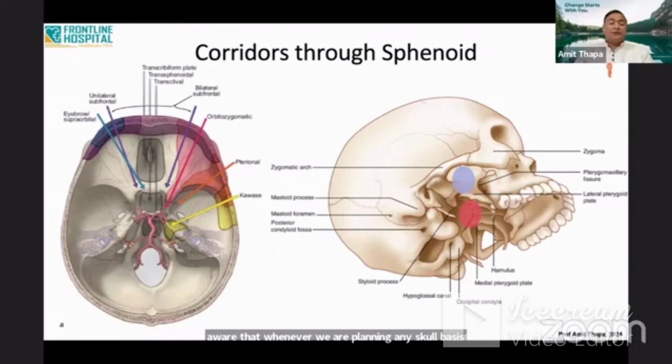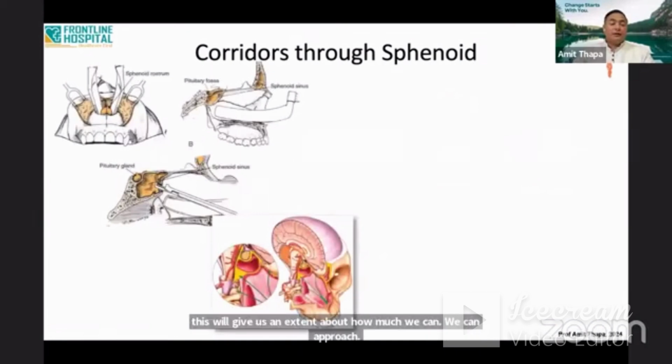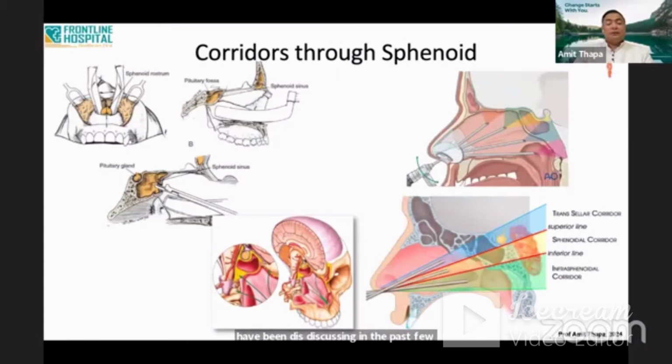This is for the residents who are listening to this presentation. It is very important for us to appreciate the axial view, because it will give us an extent of how much we can approach. Through the sphenoid, the other corridors which we have been discussing in the last many decades have been through the subfrontal approaches. But with the advent of the endoscope, we are doing a lot more of these surgeries by endoscope. So there are two lines which everyone should be aware of.